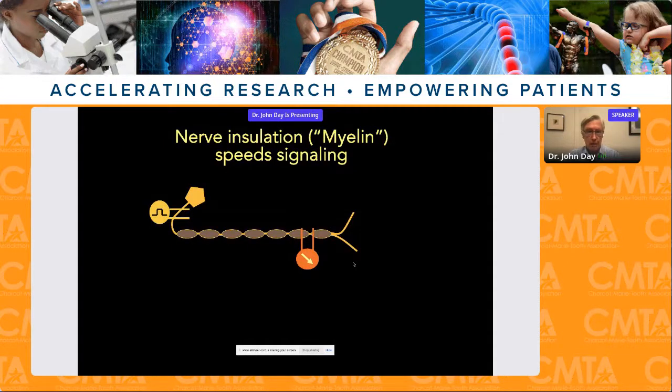Now, that myelin ends up being important to keep the electricity in, and what we can see is that it is responsible for the nerve sending a signal much more quickly. So with a myelinated nerve fiber, that signal gets down to its end very fast. It might be going 50 meters per second or something like that. It's quite fast.